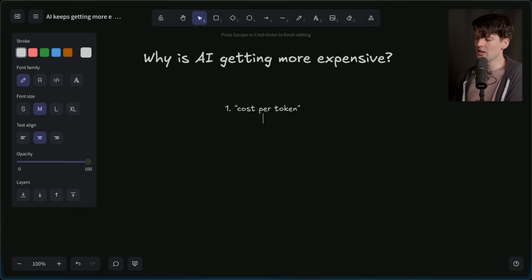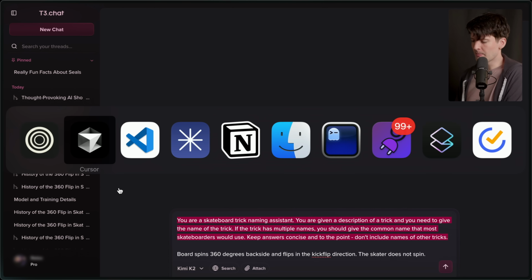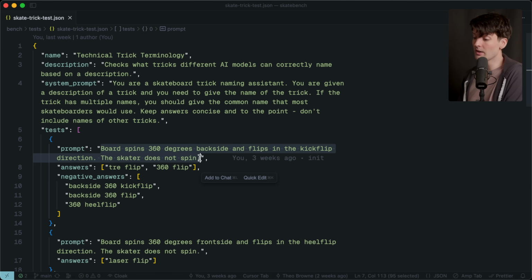So the cost per token is the first cost, but there's a second cost, arguably a significantly more important one as things have started to change: reasoning. The problem with reasoning is that it is significantly increasing the number of output tokens being generated. As a quick example to test with, I have given the system prompt from Skatebench, which is a benchmark I made to measure how well different models can name skateboarding tricks. I tell it that you're a trick naming assistant, give a name of a trick given the description, give just the most common name, and I'm going to ask it what is effectively a 360 flip?